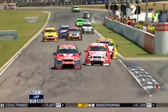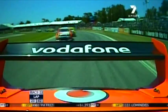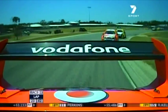Todd Kelly now in the pit lane. Garth's going to give him a bit of a run. Reynolds is now the leader in the Bundy Red Commodore, 28 seconds clear of the controlled tyre of Stephen Johnson. A couple of interesting little strategies down in pit lane. I think they're going to make a crack at the end of this race.